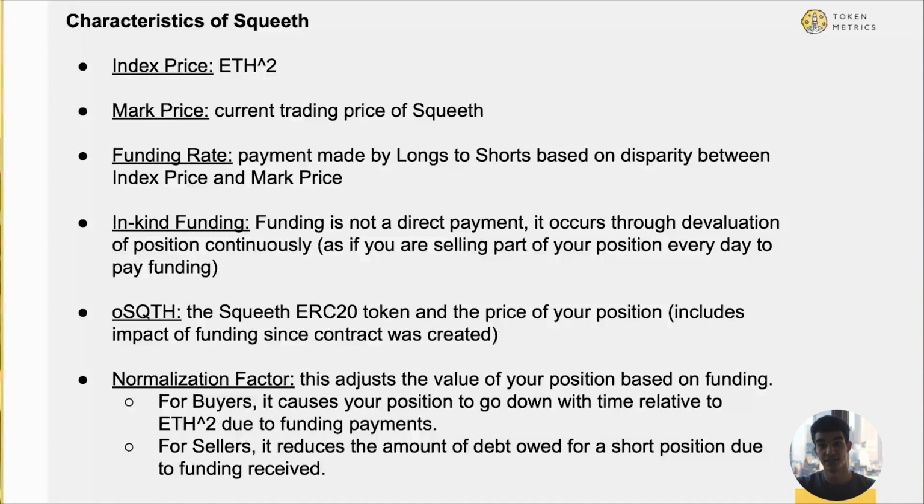And the funding mechanism of this product is different from perpetuals. It's called in-kind funding. It's not an interest payment. It essentially reduces your position automatically in your oSQTH position if you're long, and if you're short, you will be losing.